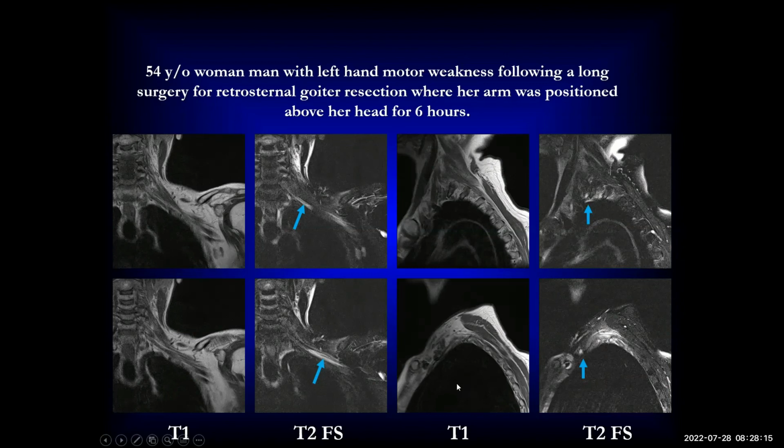And so this is an example of stretch injury. Typically these patients may recover from it, or usually actually they recover from it, but it takes some time. So I think in this case, we imaged him later on, and the signal abnormality resolved.